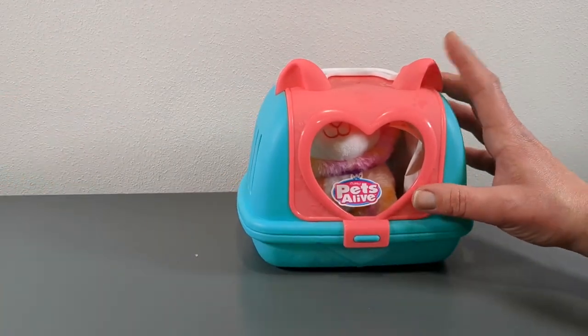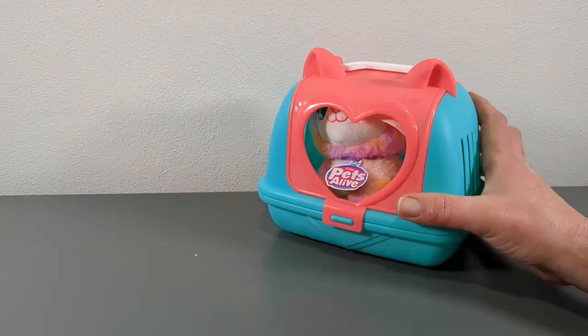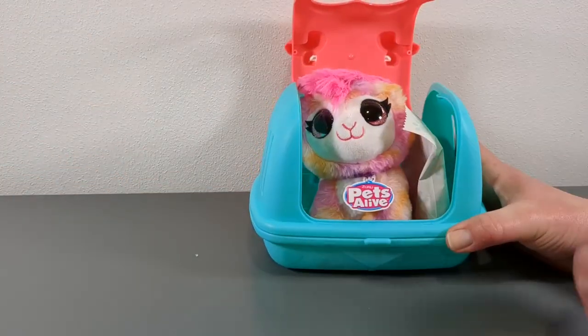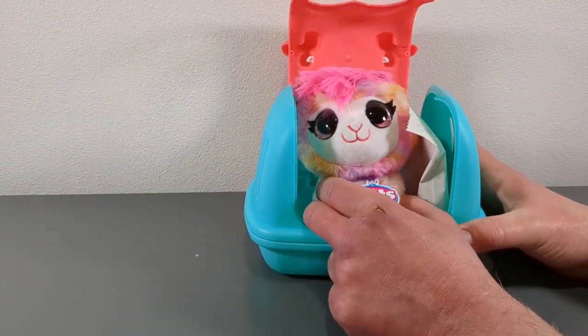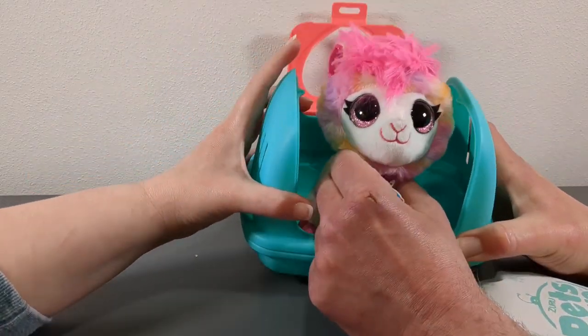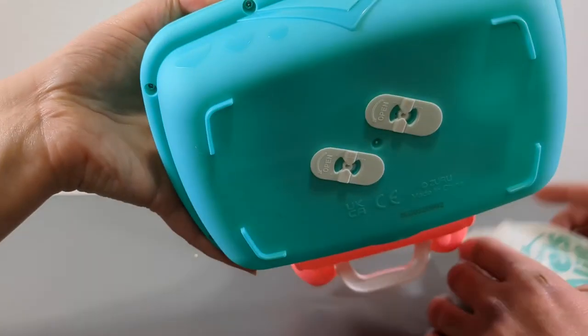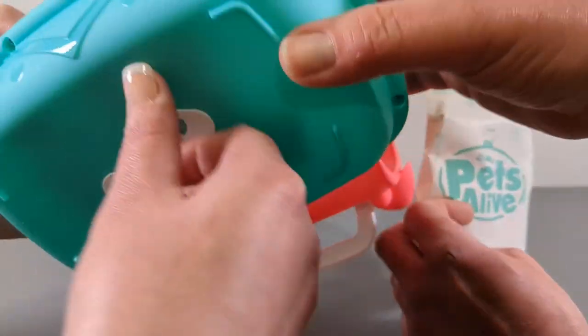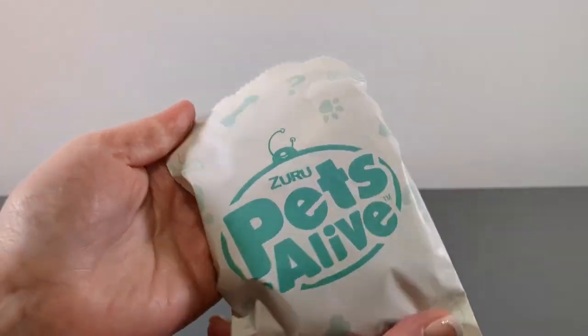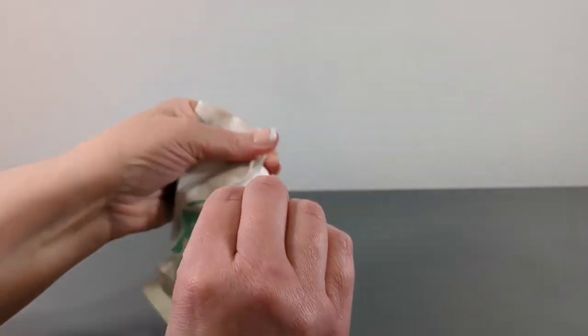But the pet carrier can hear you. I do like that. It's all ears. I really like that it has ears. Let's get that thing out of there. Whoa. Okay. Was it a llama? Oh, it has, hold on. He's blue. He's attached to the bottom for our convenience. All right, here. Why don't you open this pack and see what's in it. I have a Pets Alive pack. Shall we see what's inside? Really, let's see what's inside.